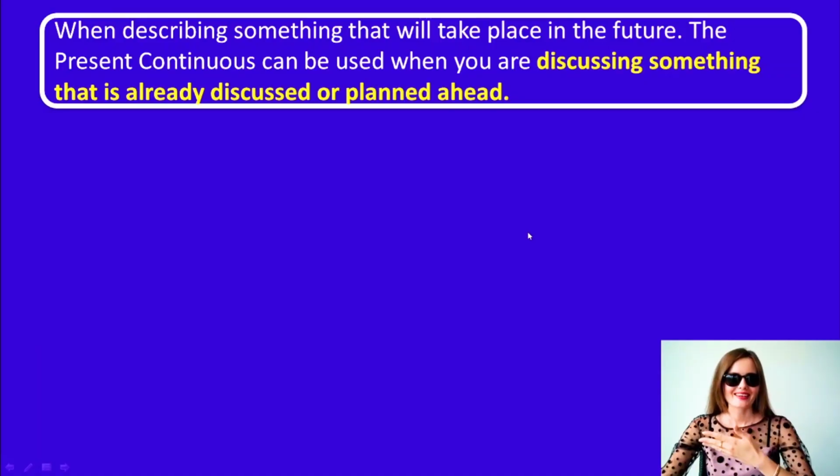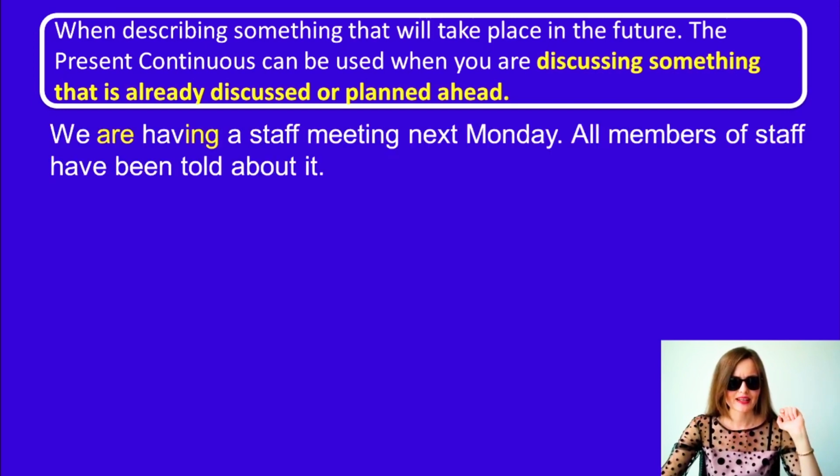The other case when we should use present continuous is when describing something that will take place in the future. The present continuous can be used when you are discussing something that is already discussed or planned ahead. Can be confusing a little bit, right? But let's take a look at this example. We are having a staff meeting next Monday. All members of staff have been told about it.